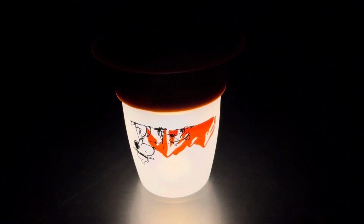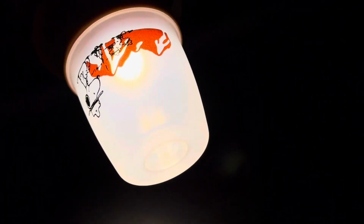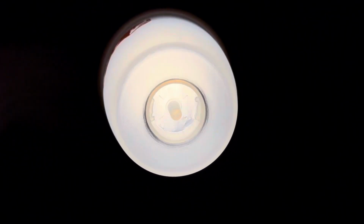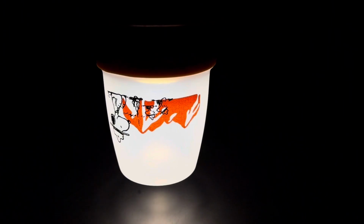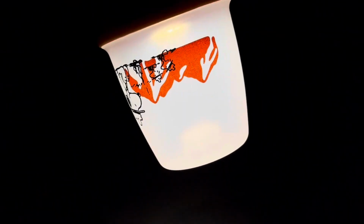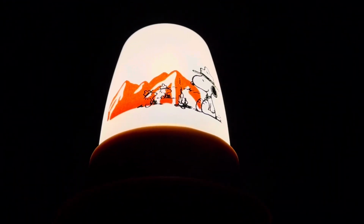It's got a nice amount of light being cast. I like the way that it lights up the backdrop of the Snoopy design on there. And it's bright, but not overpoweringly so, so you're not gonna blind yourself if you accidentally catch this directly in the eyes. It looks good. I'll switch it over to the normal lantern configuration and we'll see how that lights up. But in this torch configuration, it's looking pretty good and I'm happy with it.